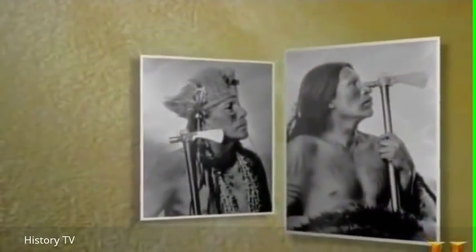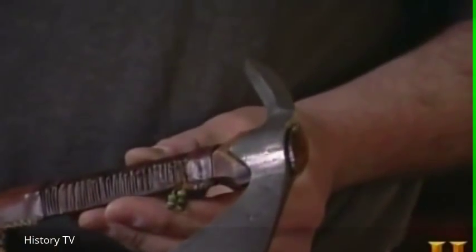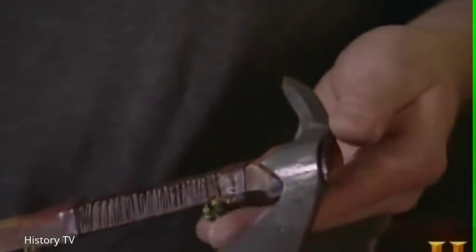Many Native Americans posing for photographs wouldn't have their picture taken without it. The tomahawk became such a useful, universal tool that it lost its sex appeal as a weapon. But the tomahawk gained new favor as a military weapon in the 20th century.